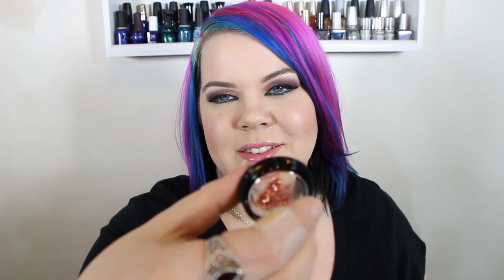The blue is called Rain. This gorgeous, gorgeous purple is called Paige. This beautiful sparkly black is called Brooklyn. And this pink is called Pixie Pink. So those are from Violet Voss, and they also gave me the Violet Voss glitter sealer, which I haven't used yet, so I do intend to try that out soon.